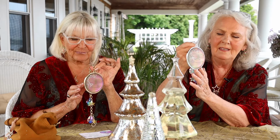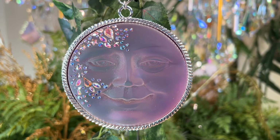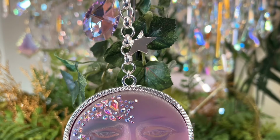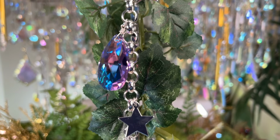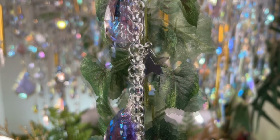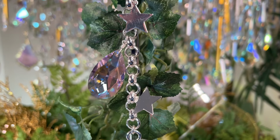I hope you can see some of the color that we're showing you here. But look at the stones in her face. These are all fancy cut, faceted stones cascading down the side of her face. Just glorious. Oh, such a pretty, pretty moon. And then the back, I got kind of tired of the back, so we added a few surprise fairies on the back as well.